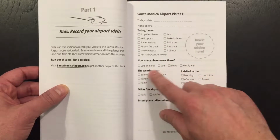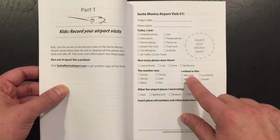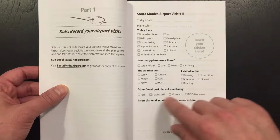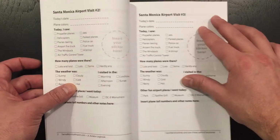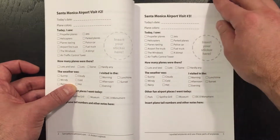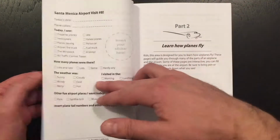How many planes were there? Lots and lots, some, hardly any. The weather was this. I visited in the morning, lunchtime, sunset, and other fun stuff, and you can take notes down here. Now we have 8 different areas. Real pilots record their visits and they record their flights, and you get to be a real junior aviator by recording your visits to the airport, 8 to be exact.